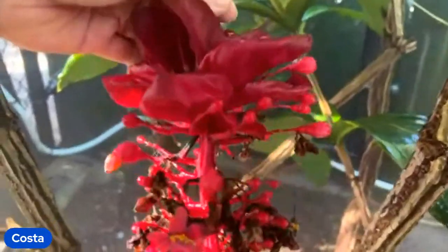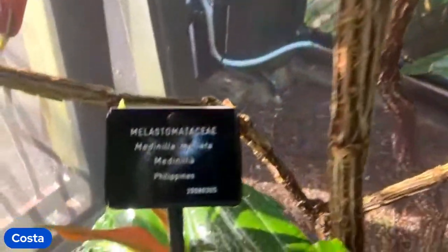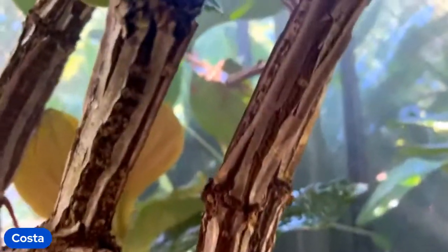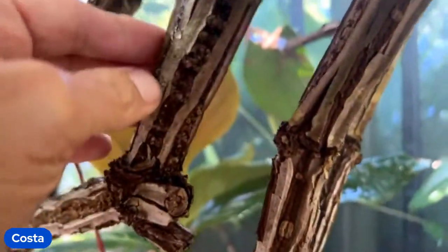This is a Manila. It's a really beautiful one from the Philippines. Yeah, that was the other one there that I showed with the new foliage. There it is there, Manilkara... Manila miniata, which is a funny name because it's huge. Yeah. And look at the trunk. It's not really round. Corky, it's kind of corky.